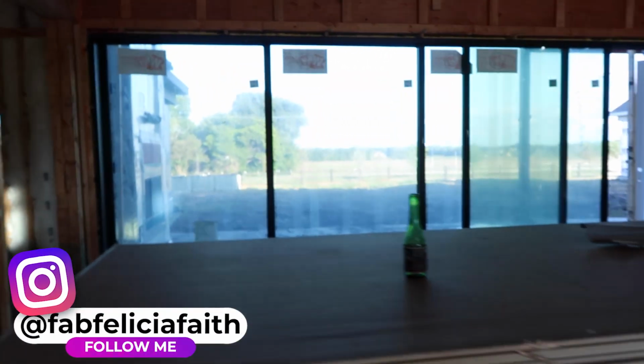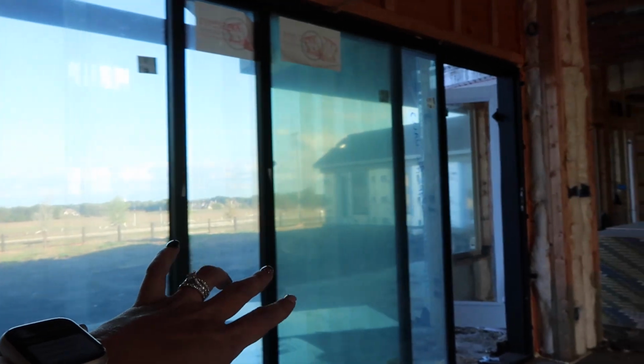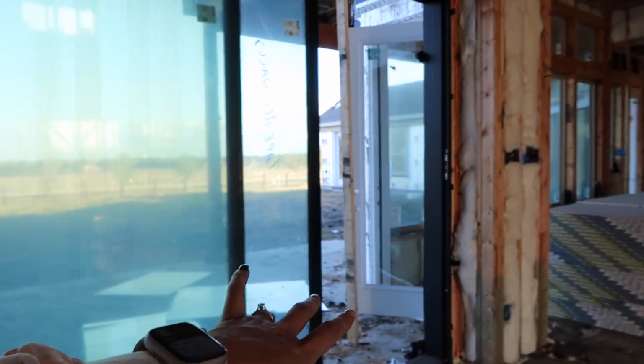Just crazy. Speaker. So another fun thing is, as you can see, these are the sliders. So we have 20 feet here, right, Trent? 20? Yes. 20 feet. They're 5 feet wide. They do collapse into themselves, so super cool. Go out to the patio.